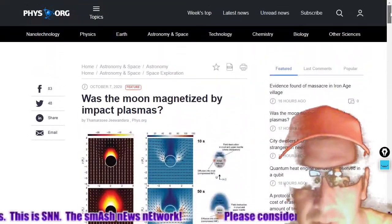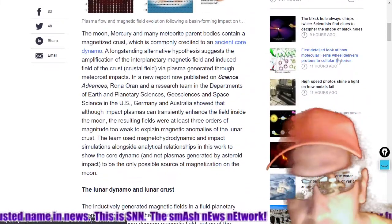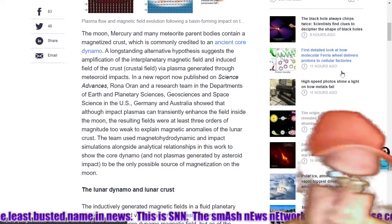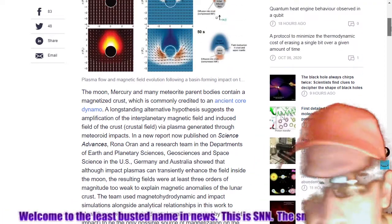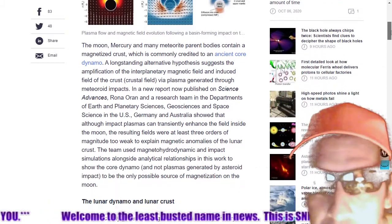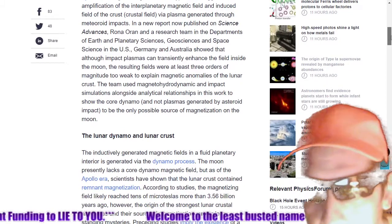If you read the article here, and by the way, Be Stoic and some of our other viewers should be very interested in this, as this has to do with impacts and how they affect a body like the moon, which does not have a coherent magnetosphere of its own.